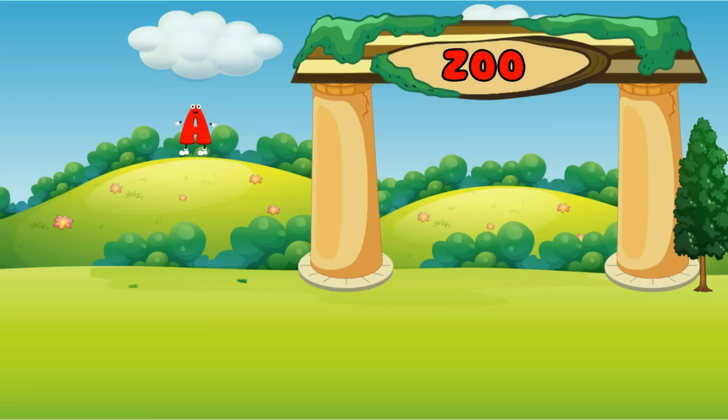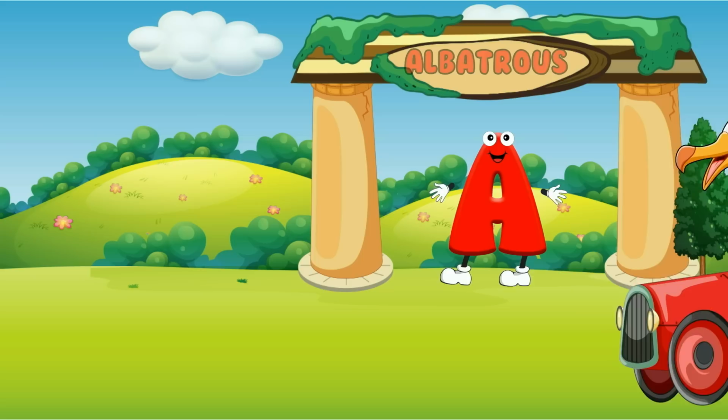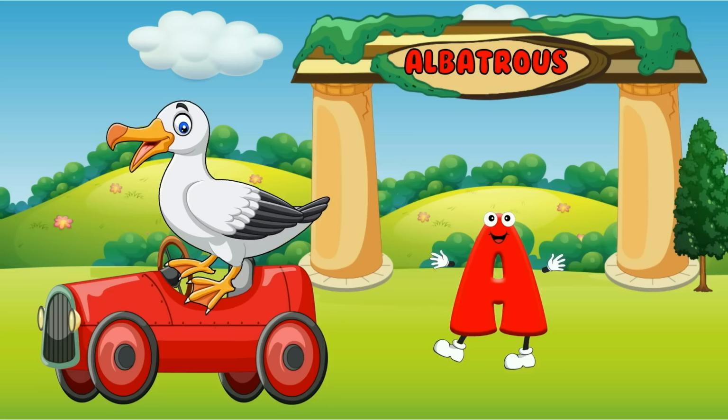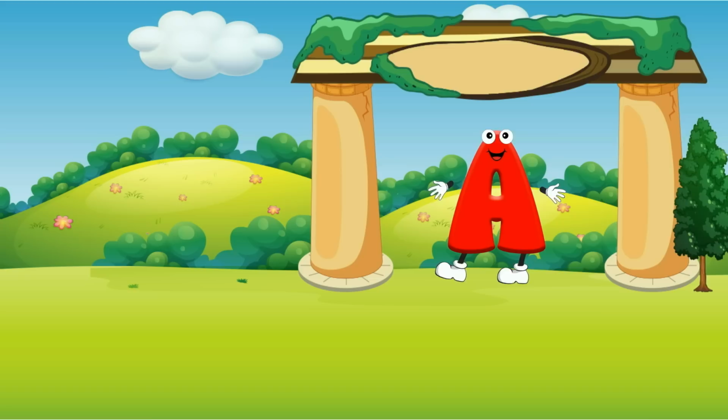Letter E looks like E. E for albatross. Albatross sounds like yay.